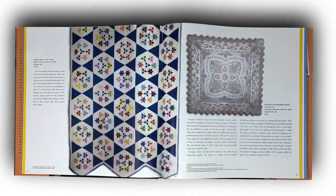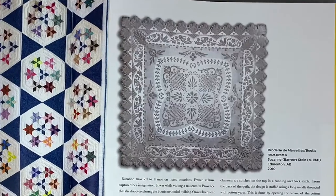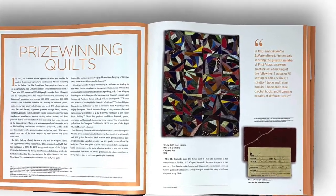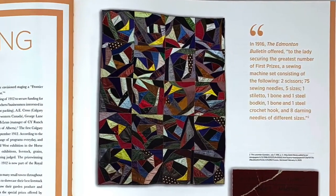I began by reviewing all of the quilt documentation files. Through this process, themes emerged, such as wedding quilts, baby quilts, and prize-winning quilts, just to name a few. And so I realized that the book would include themes, which it does. There are 12 themes in the book.